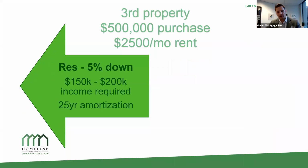Now this is where it gets a little bit trickier because a residence, you're probably going to start raising some eyebrows at the mortgage insurers. And in fact, in many cases, they will only allow you to do 2 residences with 5% down. But in some cases, you might be able to sneak out the third. And in that case, you need about $150,000 to $200,000 in income in order to do this.